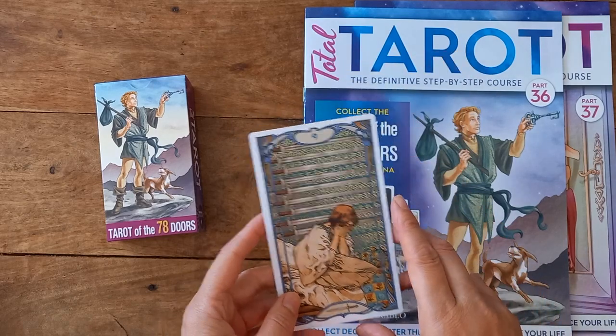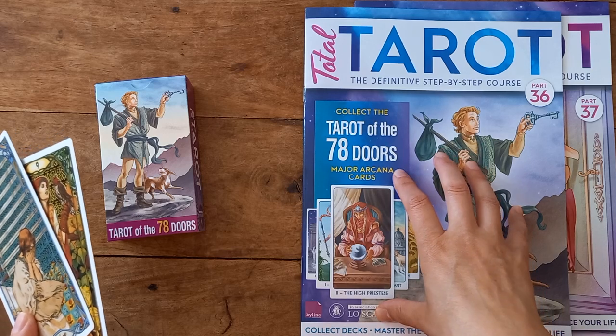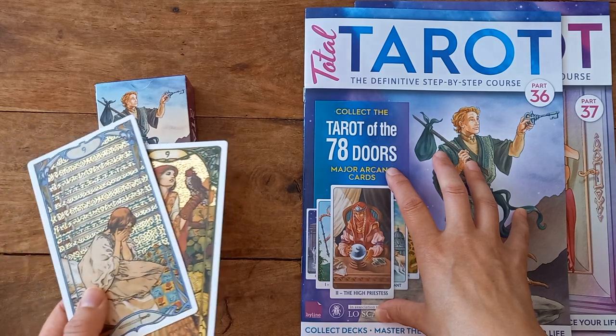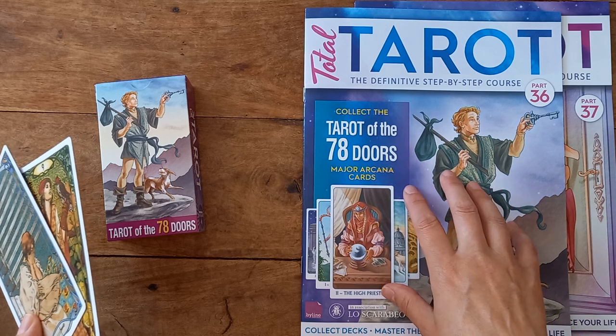So for people who are just joining today, don't know what this is all about, it's a subscription magazine which is available in the UK, or it started in the UK, and I believe it is available in a couple of other countries. I know Australia is one, but you'd need to contact totaltarot.com to find out where else this is available and how to get hold of it.